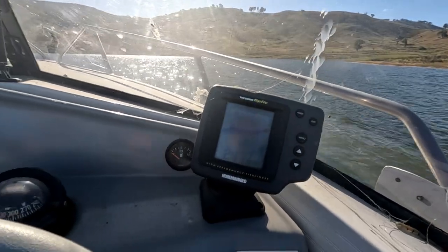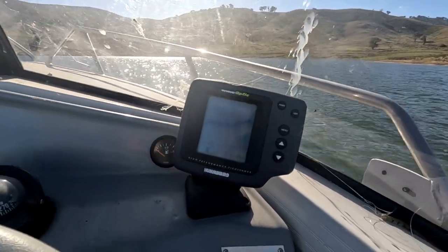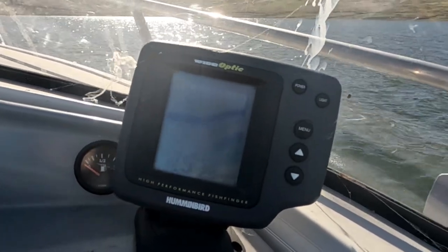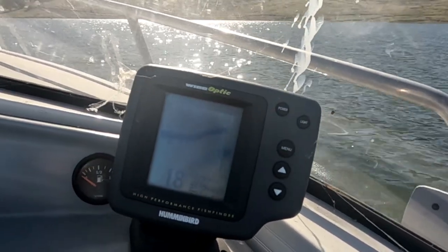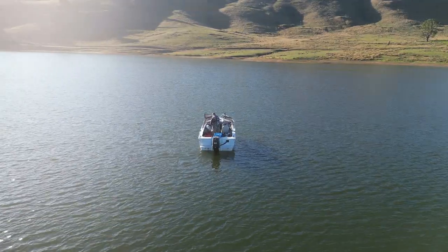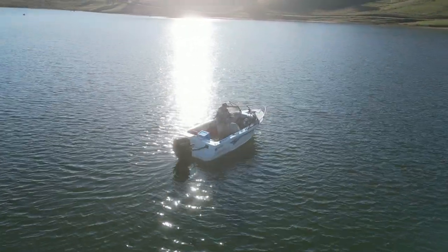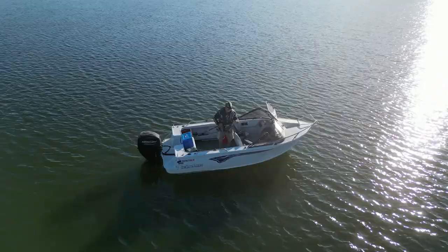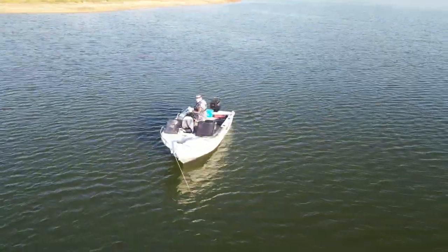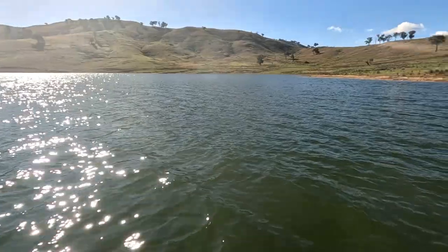Okay, so the first task now, I've found the spot that I want to fish at. First task is to try and find the depth. Now I'm looking for somewhere around about 30 feet to start with. And I'm just going to drift first. I'm not going to anchor up. So that way, hopefully I can drift onto a school. If that's the case, then I'll anchor up and I can get into them that way. But at the moment, I'm only in 19, 20 foot of water. So I need to keep on moving out a little bit until I get to the area that I want to be.